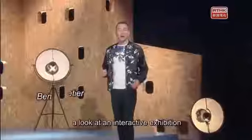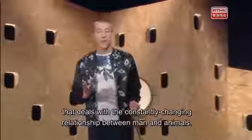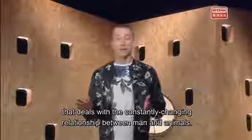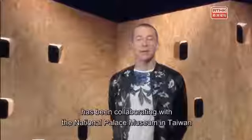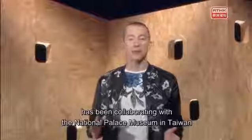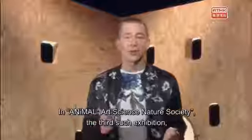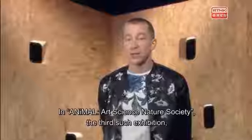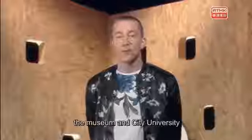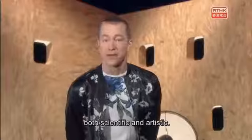Before that, though, a look at an interactive exhibition that deals with the constantly changing relationship between man and animals. Since 2014, the City University of Hong Kong has been collaborating with the National Palace Museum in Taiwan on a series of exhibitions. In Animal, Art, Science, Nature, Society, the third such exhibition, the museum and City University bring together pieces from a number of disciplines, both scientific and artistic.